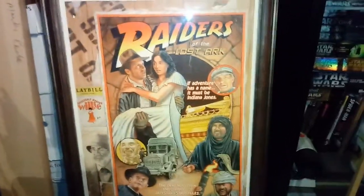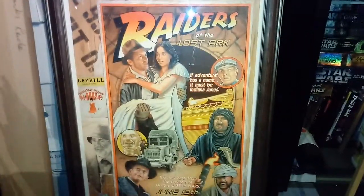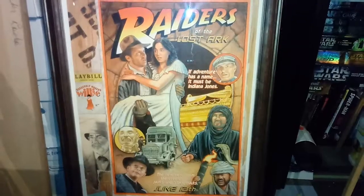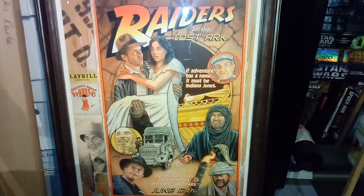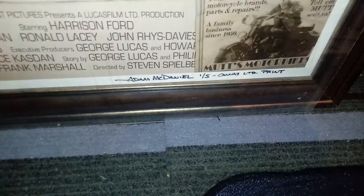And then there's the painting that I got, a canvas art from Adam McDaniel for Raiders of the Lost Ark, his circuits print. It's got a number on the bottom. I don't know if you can see it. This is number 1 of 5.